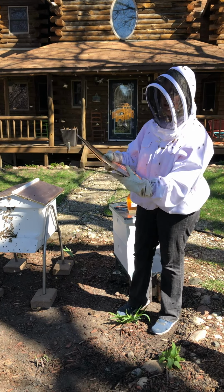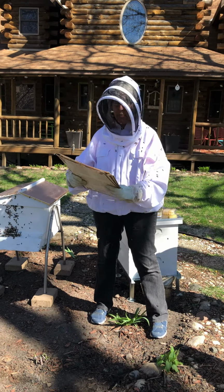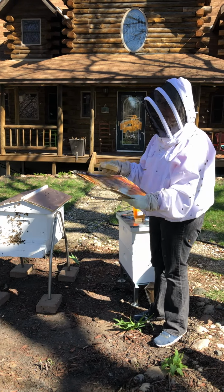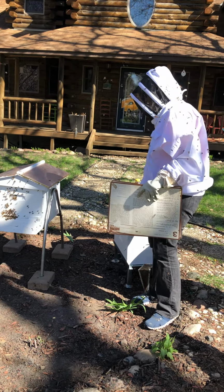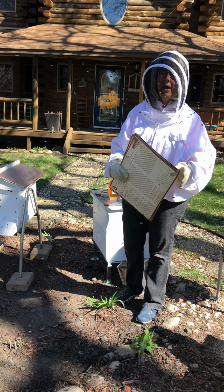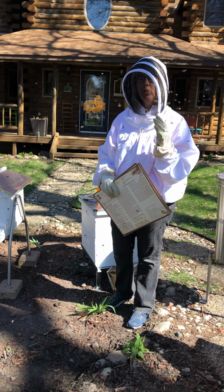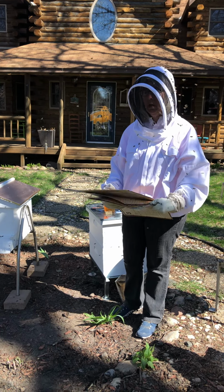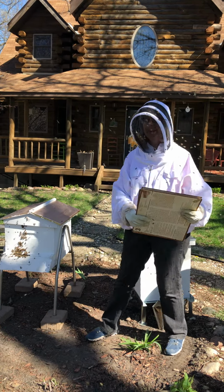Their next job is to build wax. So they're going to take and build all the honeycomb that they put the honey in. They produce that wax. They produce the wax with a wax gland, and it comes out as a soft wax, and then they reshape it into the perfect hexagons. Would you like to find me a frame with just an empty comb?